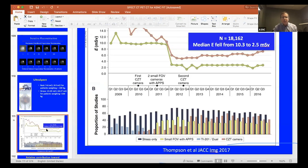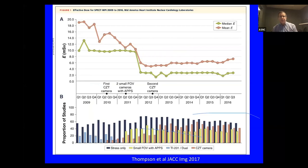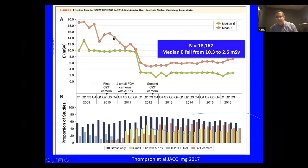I'm going to show this slide here. This is just how we were able to lower the radiation dose in our lab. Several years ago, we were giving the usual dosage of SPECT. This is the dose we've been able to achieve in SPECT. Now, our PET scanner dose is likewise about 2.5 millisieverts. So the median effective dose in our laboratory now is 2.5 millisieverts in SPECT or less.